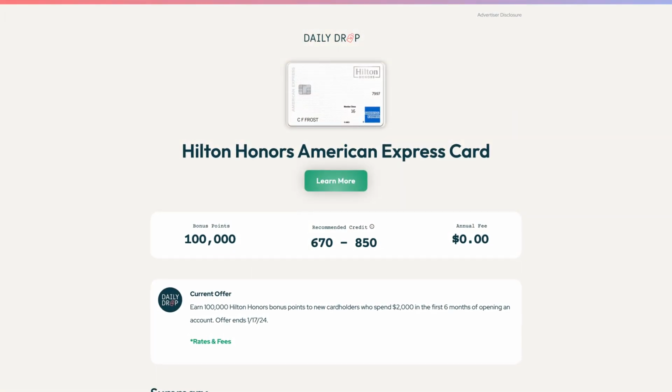And like I said, there are several other co-branded Hilton cards, including the standard Hilton Honors card, which has no annual fee. And on the opposite side of things, if you're indifferent about annual fees, then you could get the Hilton Aspire card for a whopping $550 per year.